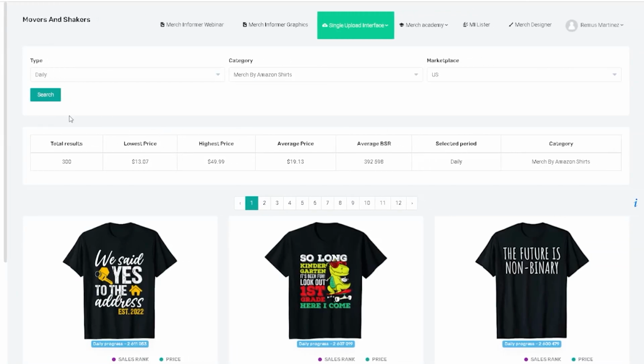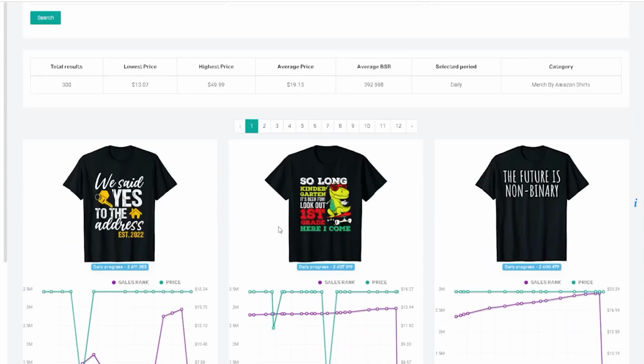And it's a nice little dashboard, right? Basically what it does is check for the daily sales and the movers and shakers, and shows us what's selling, what the BSRs are doing, going up and down, and what niches are very popular right now. We said yes to the address.